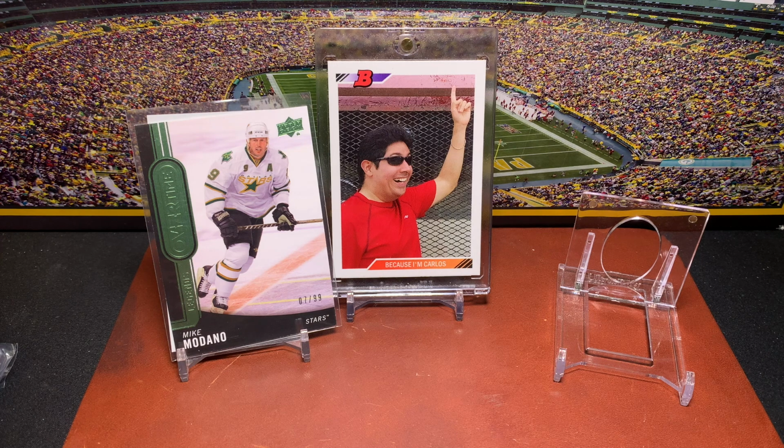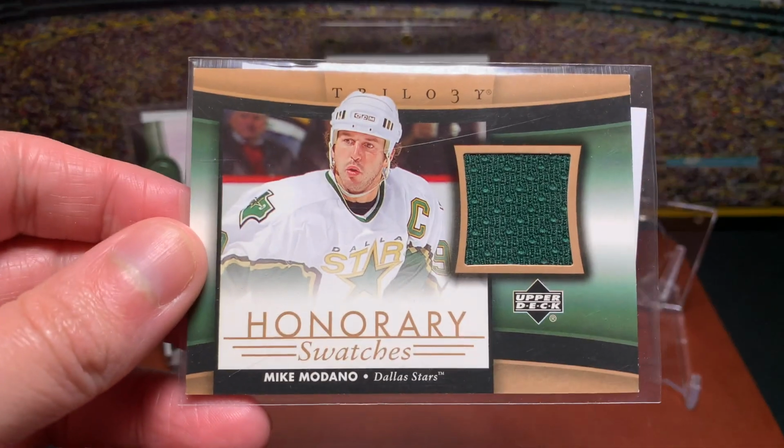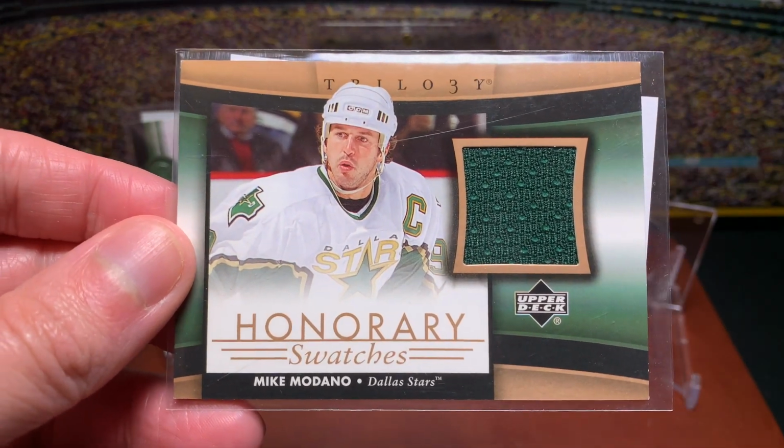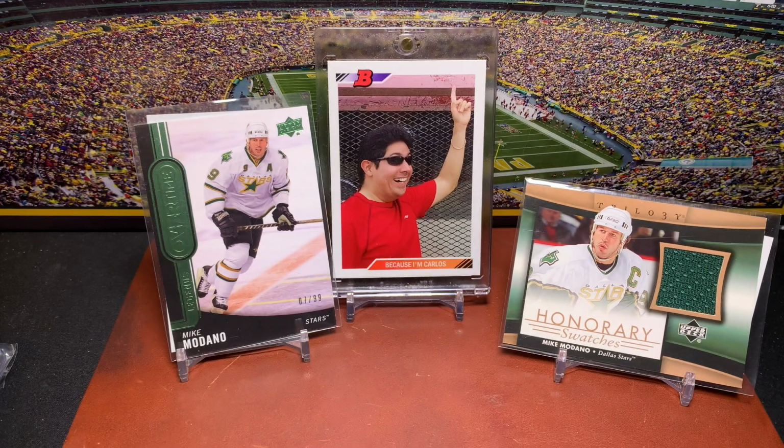Another jersey card here, 05-6 Upper Deck Trilogy, Honorary Swatches. I'm going to try to zip through a bunch of these here just to get to, I don't want to say the good stuff, but there is some pretty nice and fancy stuff here that I did put in the back of the pile just to make it a little interesting.